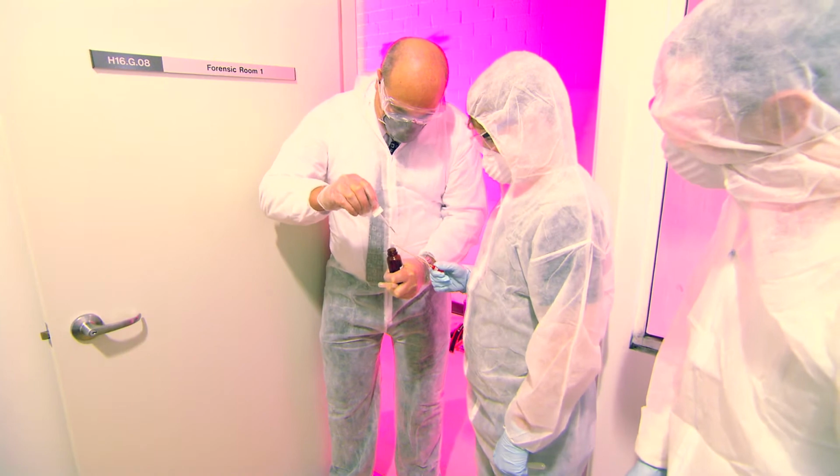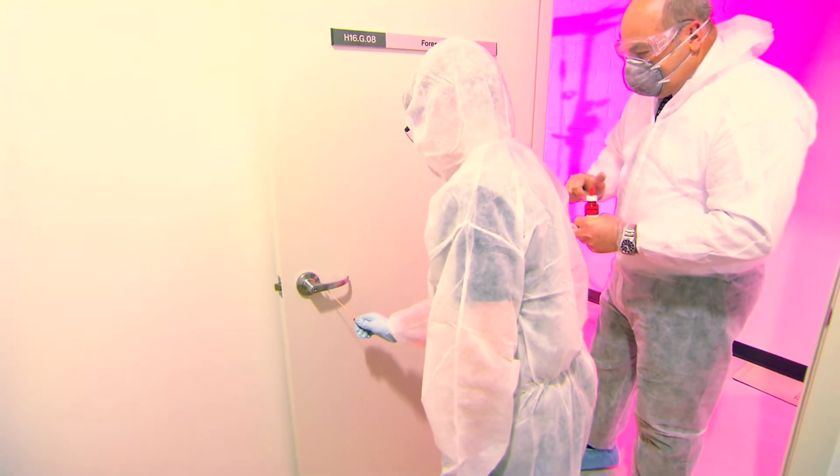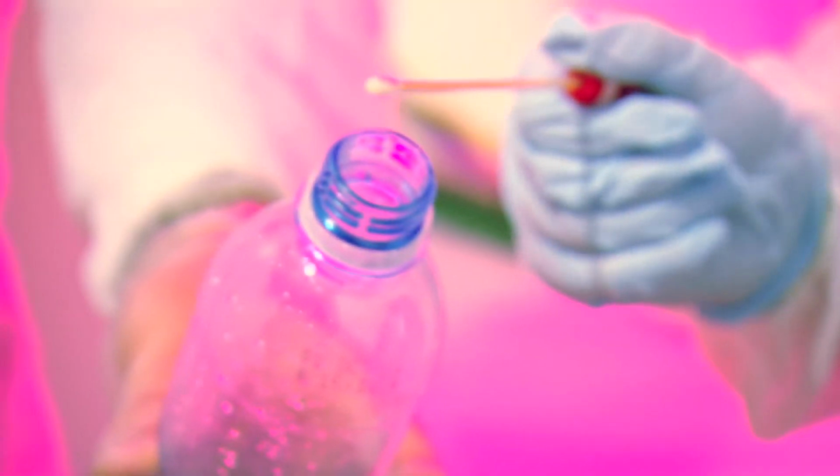Now, to take some DNA samples, first of all, we're going to try to pick up some skin cells along the door handle. We'll also swab around the rim of the bottle for any saliva.